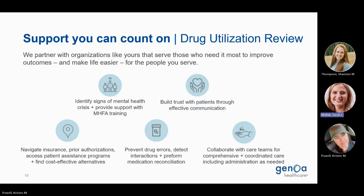And as we focused on today, we help to prevent drug errors by screening for drug interactions and perform medication reconciliation to ensure patients are getting the most out of their medications. And we collaborate with the care team for comprehensive and coordinated care, including medication administration as needed. We also offer enhanced clinical educational services for a wide variety of specialty behavioral medications. These services are designed to drive better education around therapy expectations and how to manage short-term side effects in drugs with long-term build to efficacy.